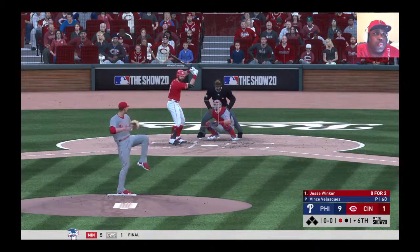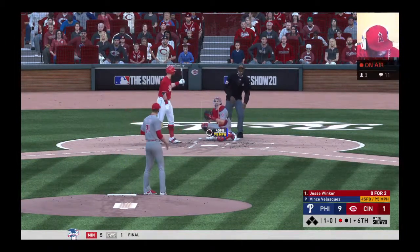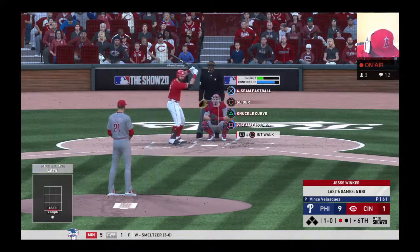First pitch. Nope, that's a ball. Bases are empty. 1 man out.